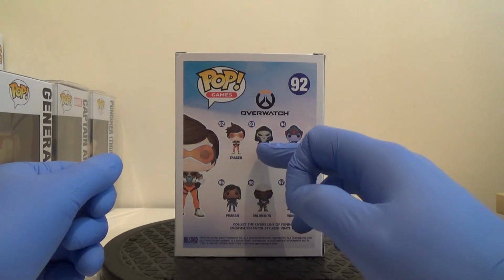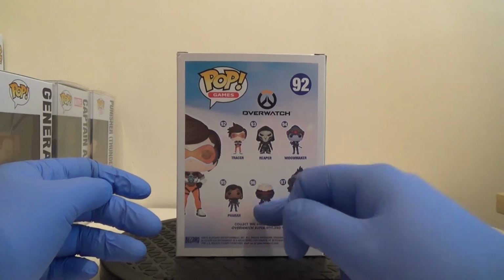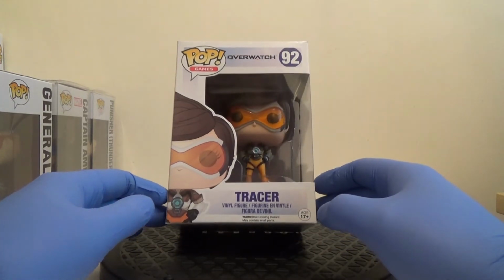I might have a Reaper somewhere in one of my mini boxes. He might appear later. I don't think I've got either of those two. So I'm not doing too bad on the Overwatch pops, and I'm going to keep this one definitely because it's one that I play.